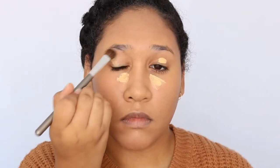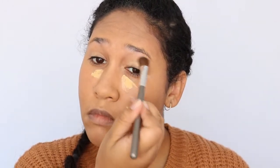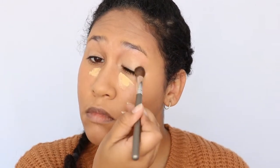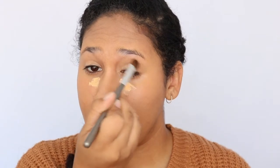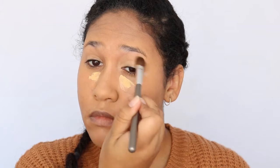Going on to my lid, this actually made this process go a lot quicker, to be honest, using a smaller eyeshadow brush on my lid. But yeah, we live and we learn. So just blending that in. Oh, I edited this quite long, hey? Jeez. This is taking a while.